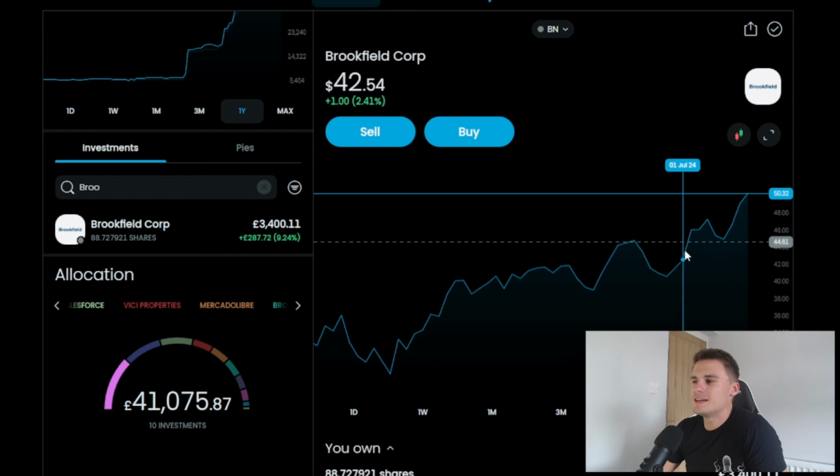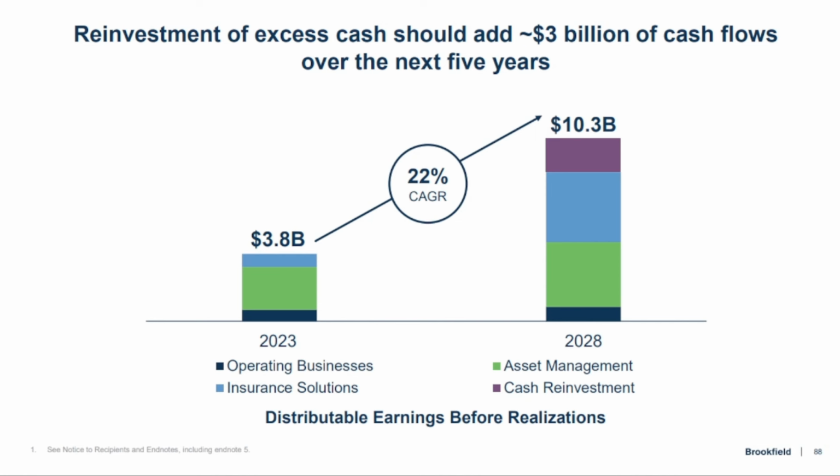But as we can see, I bought around the $44 mark. As I said before, this was before earnings again. I really liked the company at this $44 mark. I still don't think it's overvalued. In fact, I think it's probably still undervalued. And the company would certainly say it is.